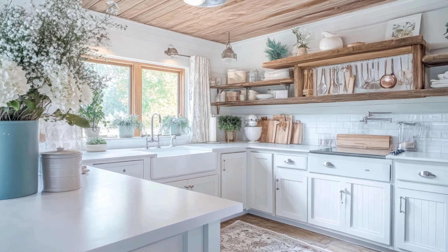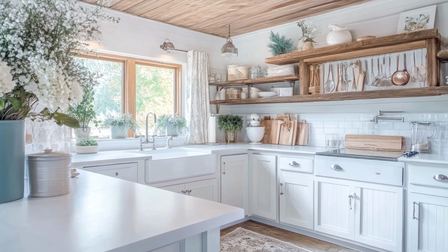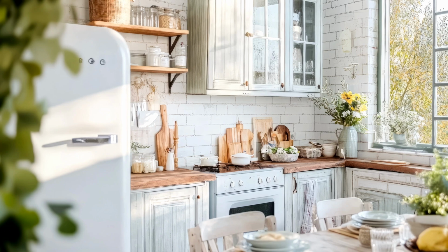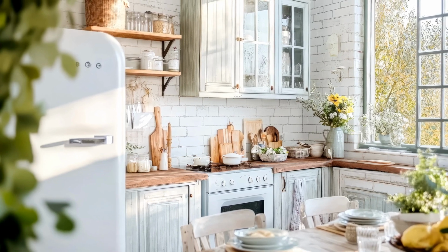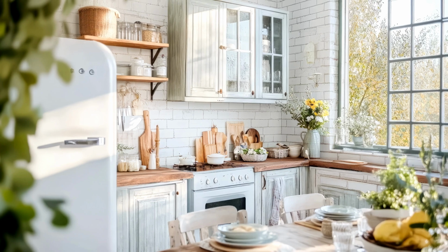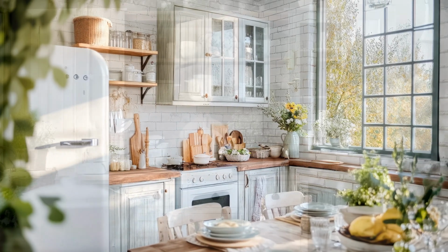most beautiful way. Imagine weathered wood, soft linen curtains, antique-inspired fixtures, and the gentle glow of pendant lighting, all working together to create a space that feels timeless yet perfectly suited for today's lifestyle. So grab a cup of tea, get comfortable, and let's explore some stunning vintage farmhouse ideas for your modern kitchen.